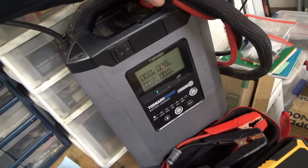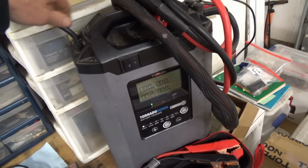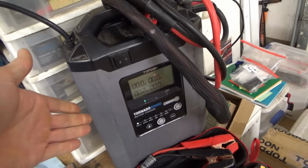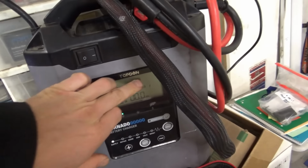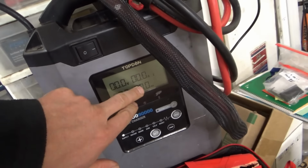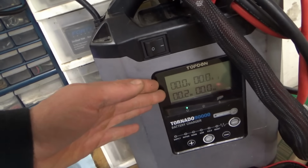This baby right here, the TOPDON Tornado 90,000 battery charger maintainer, has become one of my favorite tools for diagnostics when the vehicle is not running or has a charging problem. So especially when doing programming or lengthy key-on diagnostics you need to maintain battery voltage, this baby puts out up to 90 amps, which is impressive. And this display is super handy. You get volts, amps, amp hours, and the amount of time that you've had it on. So it monitors everything for you.